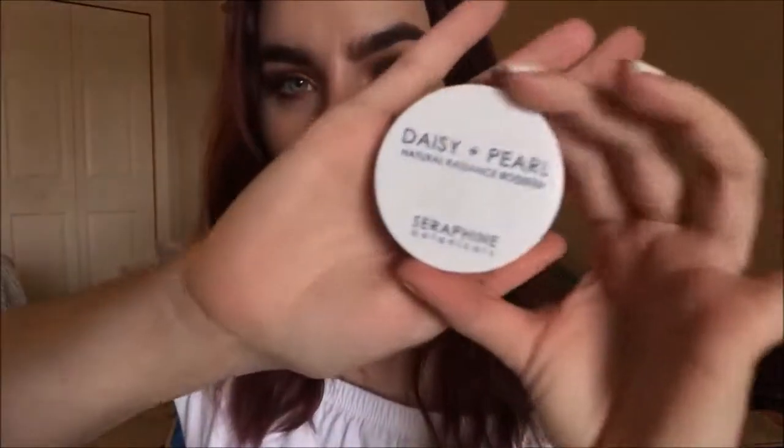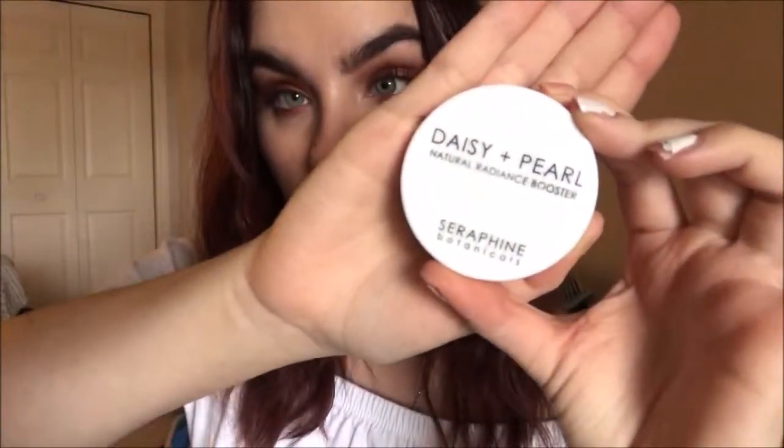The last makeup I have is this Daisy and Pearl Natural Radiance Booster. I got this in my February Ipsy Glam bag. As you can see, there's going to be a lot of Ipsy stuff because I rarely go to Sephora anymore, guys. I literally depend on Ipsy to send me new products to try out, and if I need to, I'll go buy a foundation and a concealer, but that's literally all I spend my money on.